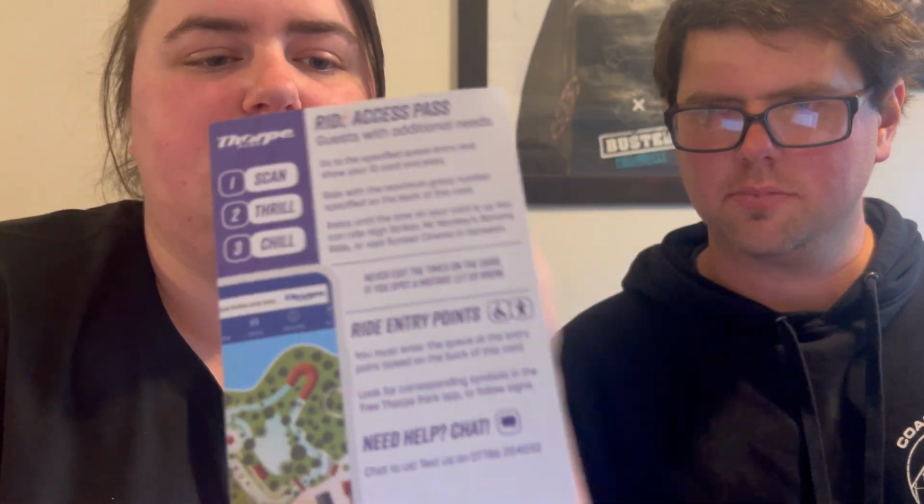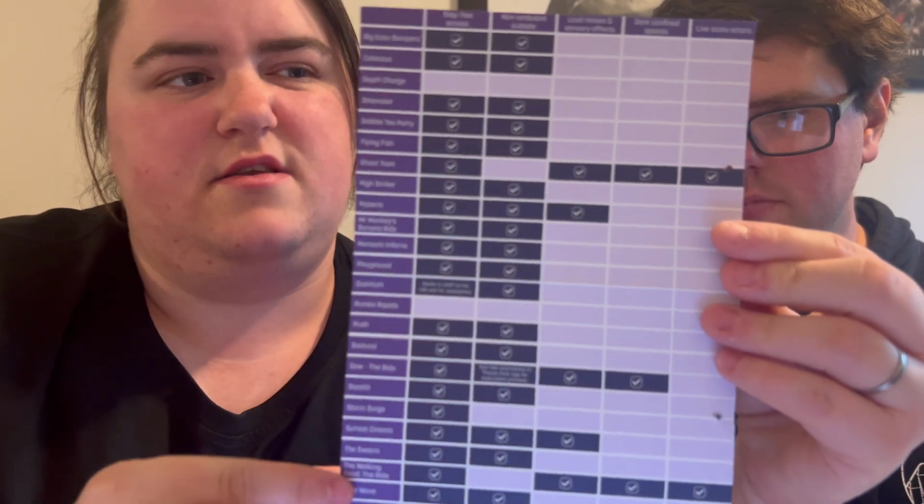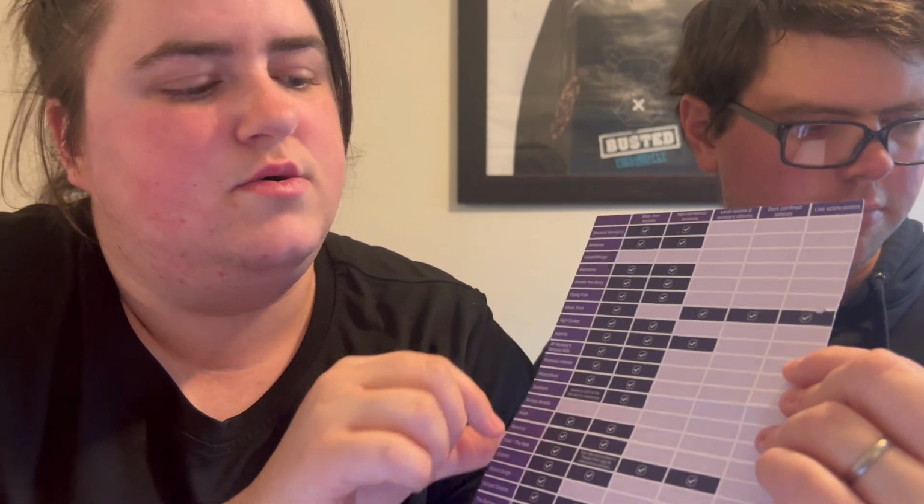Thorpe Park and Alton Towers use the paper one. Again, it looks like this. You get given this, and inside it has all of your rides and the accessibility information for them. It says if it's step free, non-ambient, if it's got loud noises, dark confined spaces, or scare actors. It used to have things about other restrictions on it, but it doesn't seem to have that anymore.